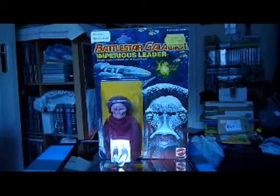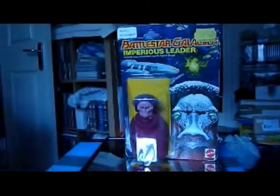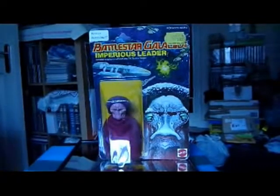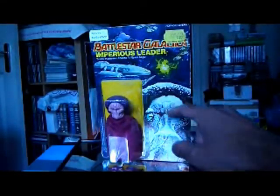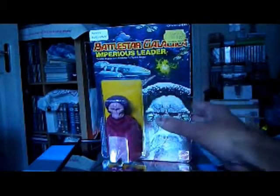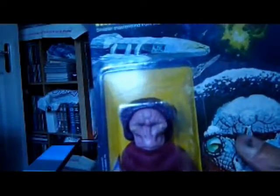And this is the Imperious Leader. So it's more or less in the same sort of size as a Star Wars figure. The card has the picture of the Imperious Leader here, and then you've got the figure here. He's got quite a pink face with a sort of purplish.